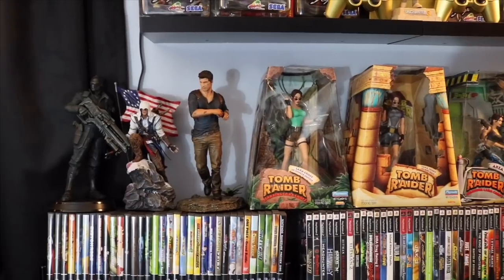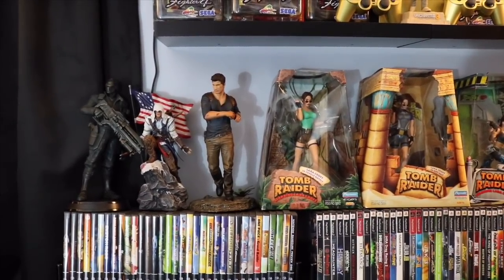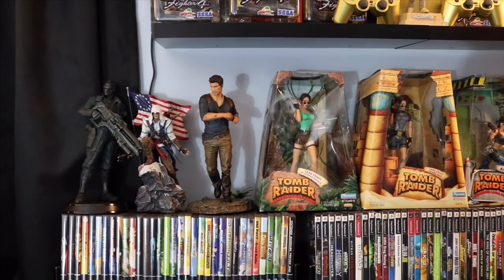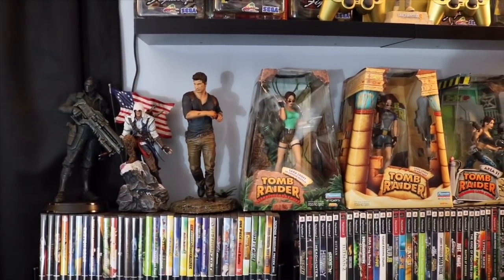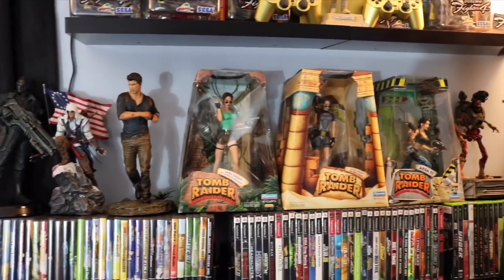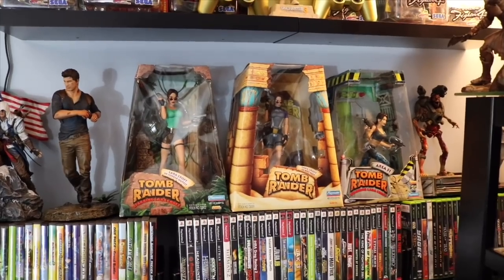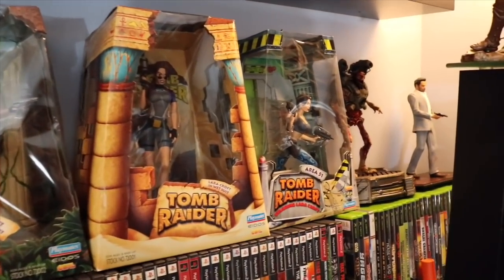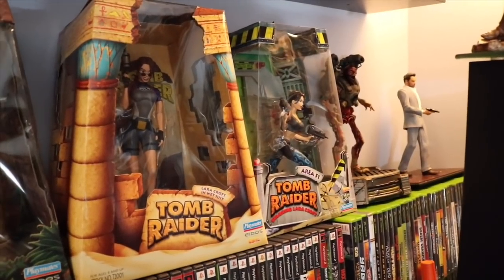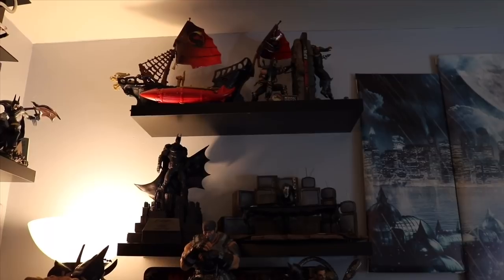And then right below you'll see that we have some more collector's edition statues. We have Soldier 76 from Overwatch, we have Assassin's Creed, some more Nathan Drake from Uncharted, we have some Tomb Raider, of course Lara Croft in the original packaging, we have Doom in the corner over there, and Max Payne 3. And then of course at the top here we have some Mortal Kombat figures.